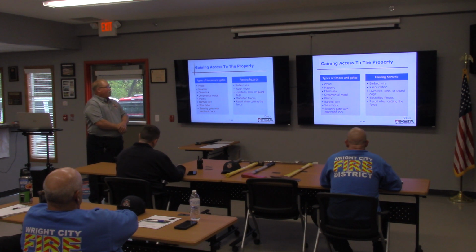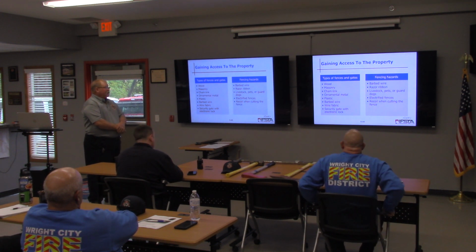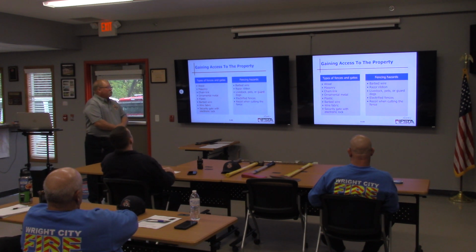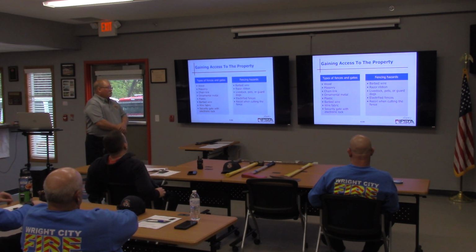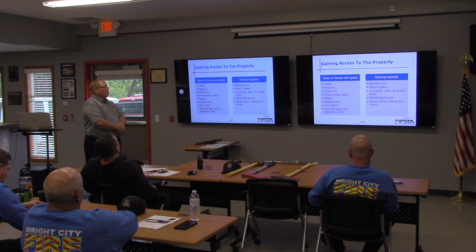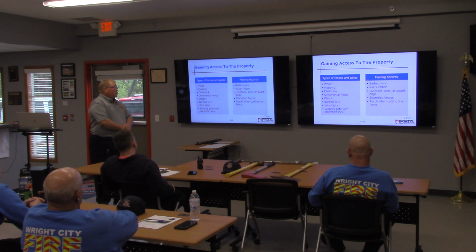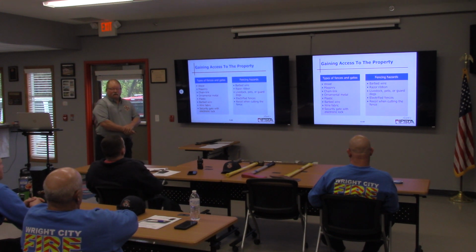Gaining access to the properties. Types of fences and gates: you got wood, masonry, chain link, ornamental metal, which wrought iron's another name for some of that. Some of it's aluminum, it looks like wrought iron. Plastic, barbed wire, wire fabric, and then obviously security gate with electronic locks. Fencing hazards: barbed wire, razor ribbon, livestock, pets or guard dogs, electrified fences, and the recoil of them when cutting the fence.